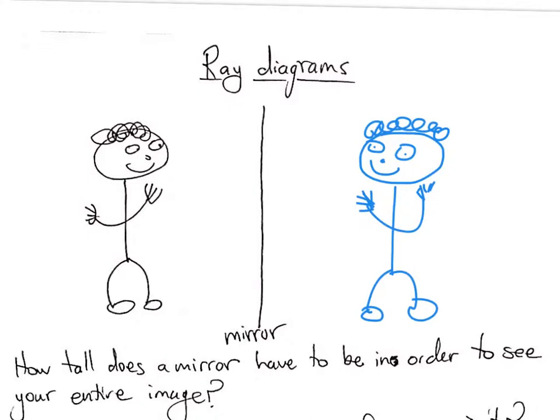You see yourself because light from the room or the window or whatever bounces off you. So here's some light and it bounces off his hair and it bounces off the mirror and gets to his eyes. And his eyes say, oh, there's my hair. And so his eyes interpret that signal as having come from over here.